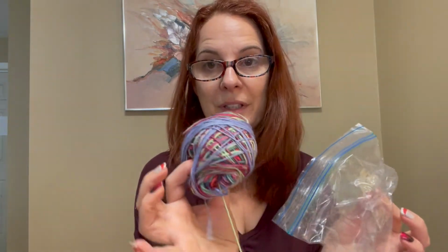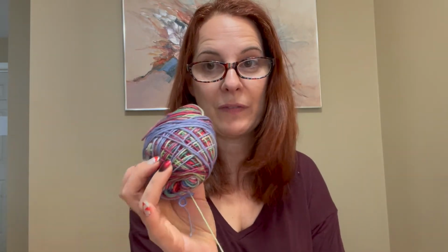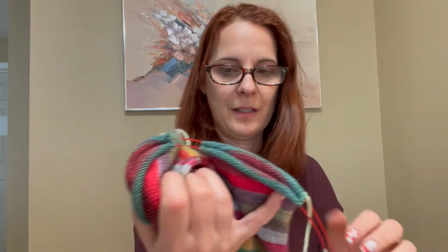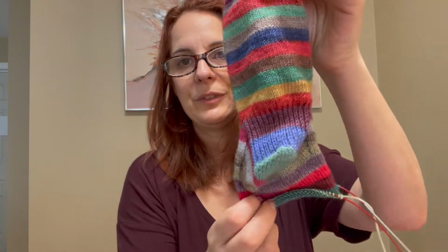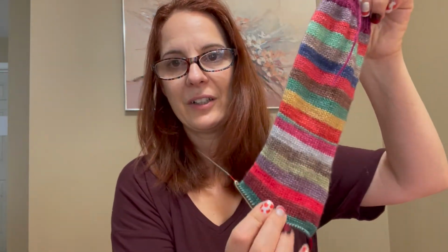And then my last advent is the Cozy Knitter. And this is the one skein of self-striping sock yarn. And there's 24 different stripes in here. So every day you knit up one stripe. And getting to the end of these. So here they are.